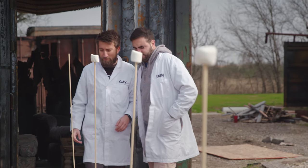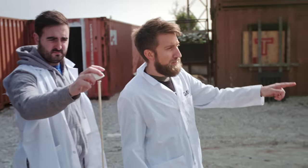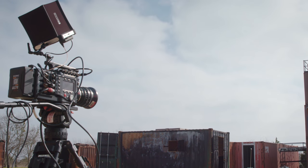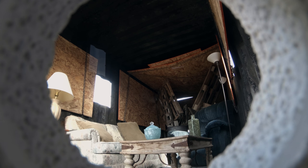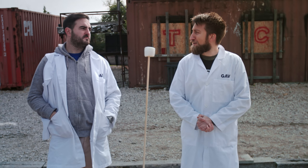To measure how far the backdraft goes, we have these markers placed every 5 feet, all the way to the end, and Dan has garnished them with a marshmallow. Yep. Make some s'mores when we're done, maybe. Why not? Over there, we have the Phantom Flex 4K running at 1,000 frames a second, and inside, we have a GoPro, which is in what I'm told is a fireproof housing, but... Well, we'll see. All right, I think now it's time we hand over to the fire department and we'll get this thing cooking.